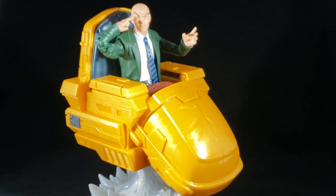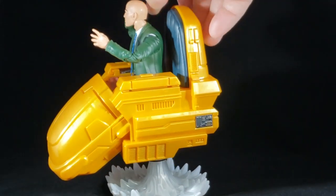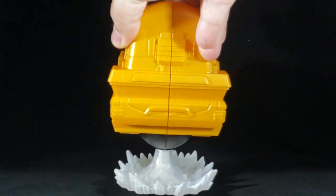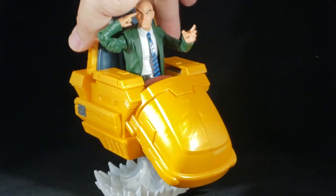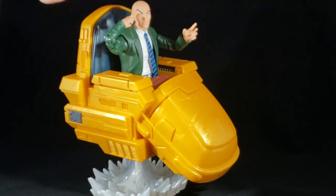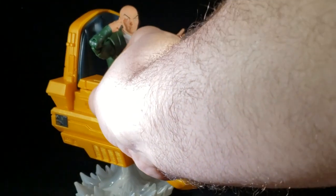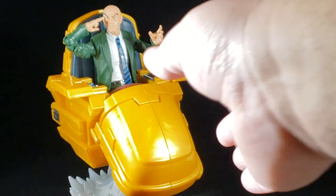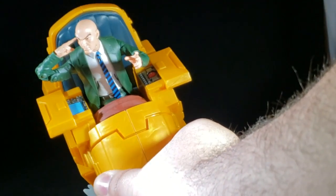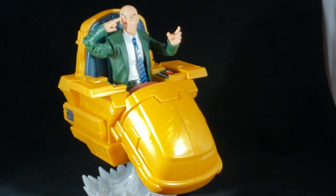I cannot stress enough how beautiful this figure is. Let's take a look at it on the side. Look at it from behind. Love that translucent effect over at the bottom there. What's really cool about this is he does have these panels that open up. Take a closer look at those. You see, it's a computer, a mouse, keyboard. Very, very, very cool figure.